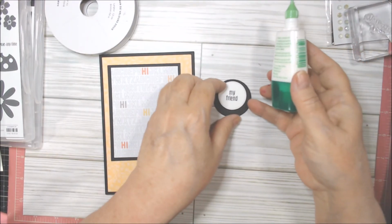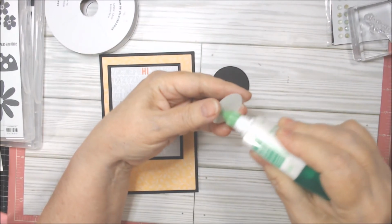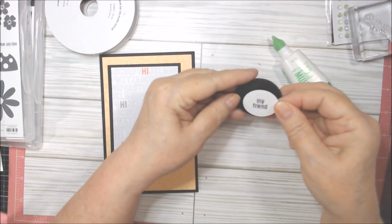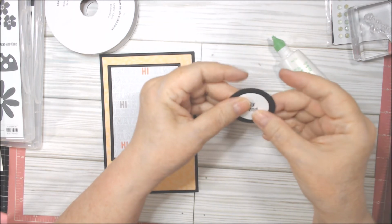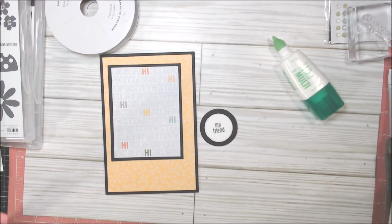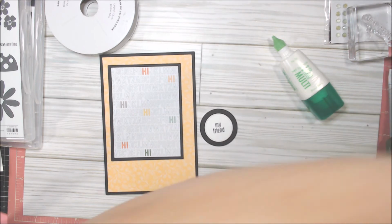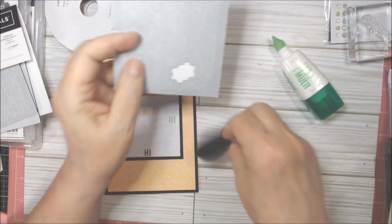It's funny that they were the next largest, but it made a large black border on there. I thought it would have been closer together. It's okay. We'll put my friend, and then we're going to bop this up on dimensionals, and I'm going to find my black ones. Here they are. Let's see. I think I only have minis left in this pack. That's okay. We can use minis.